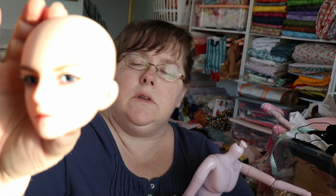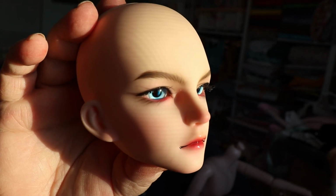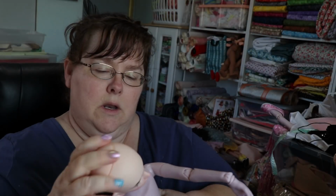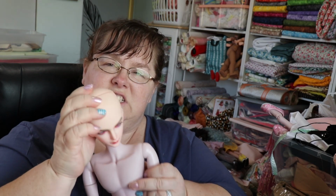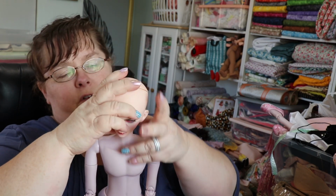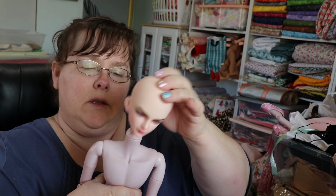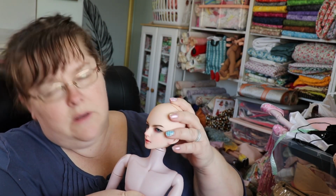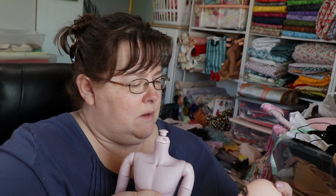This head is quite beautiful. Let's get it up close so you can see. Did a really good job with the makeup. But I don't know if we're going to be able to, and plus it's a different color. You know, if I heat it up, like really heat it up, I might be able to get that head on there. But it's a different color. Sad day.